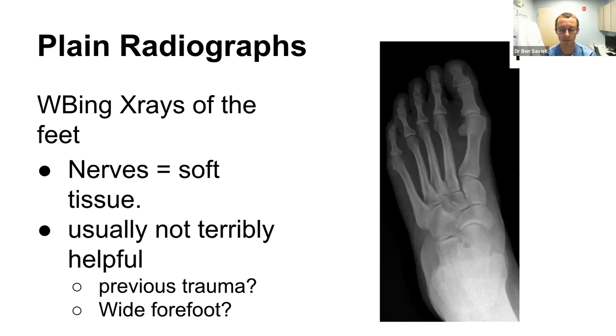And this is the type of foot that in the wrong shoe could certainly develop a neuroma in terms of a very wide forefoot. And if you jam that into a shoe that's not made for that foot, there will be compression injuries. So the downside of an x-ray is a nerve, like a neuroma, an issue with a nerve, is not going to show up on x-ray because it's soft tissue, and soft tissue doesn't really show up with much detail on an x-ray, but bones show up very well.